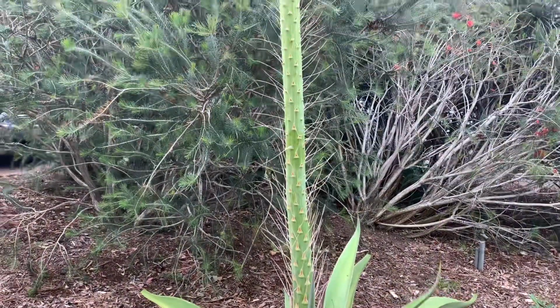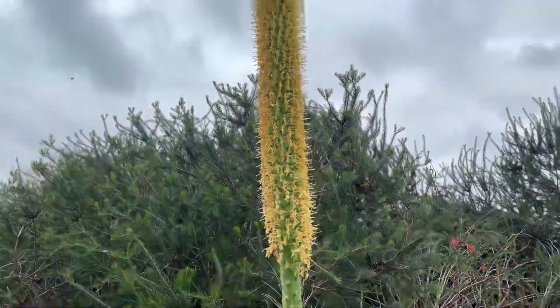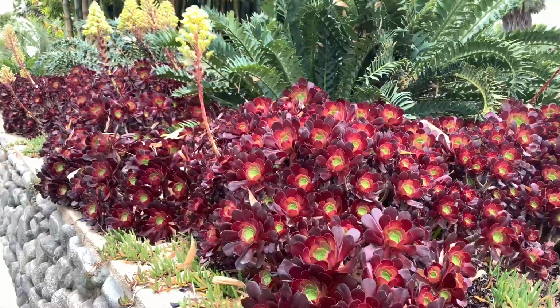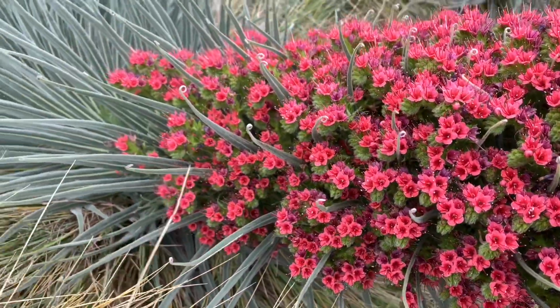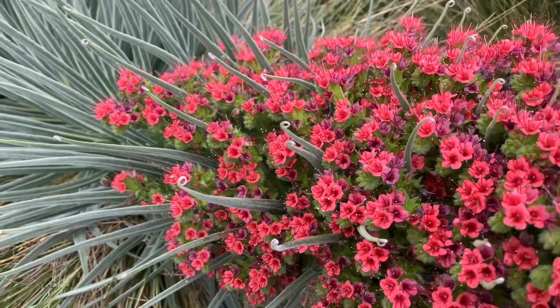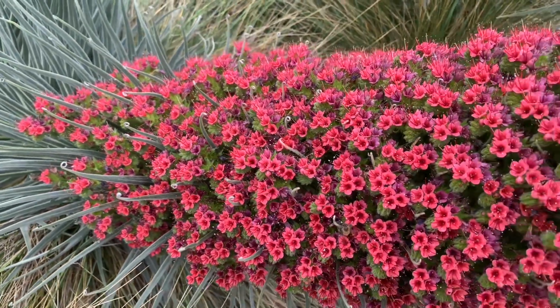This is Agave attenuata or Foxtail Agave. This plant is monocarpic. This is Aeonium, and it will also lose its vitality after blooming. And this Echium wildprettii or Tower of Jewels is a drought-tolerant plant and will take 2 to 3 years to bloom, but will also die after producing these amazing flowers.